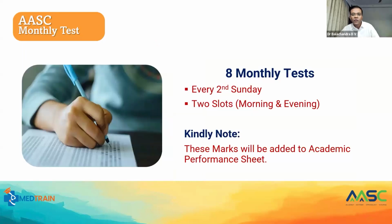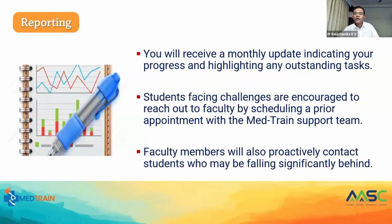And every month we will have an assessment for the chapters you have learned. Every second Sunday you will be given a test. There'll be two slots, morning or evening, and each test will be not more than about 20-25 questions. And if you have gone through the course, it should not take more than 8 to 10 minutes to answer those questions. And we will not be giving other slots. And these marks will be added to the academic performance sheet.